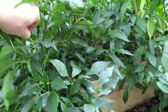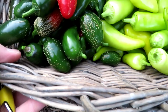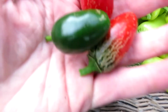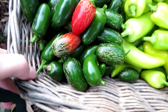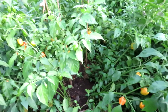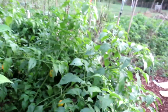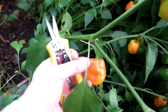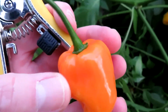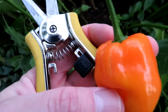And now I'll see how many jalapenos we got. 51. These wonderful jalapenos. Next to our 27 banana peppers. Problem with this time of year, you start to lose daylight pretty quickly. Even as soon as I get home from work. But nonetheless, we're going to get in here and pick some of these habaneros, including that whopper that I showed a few videos back.